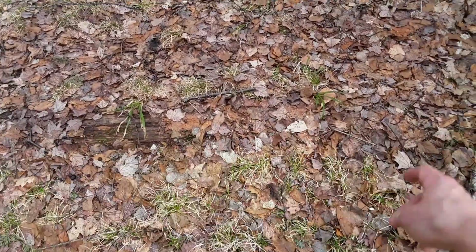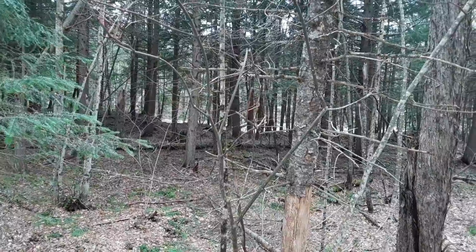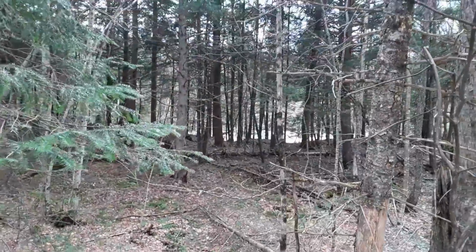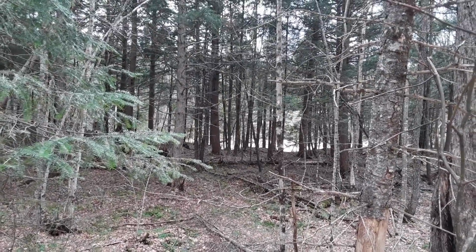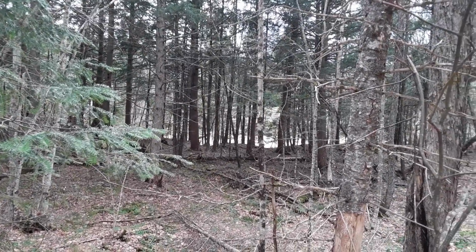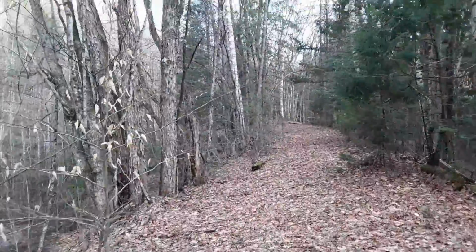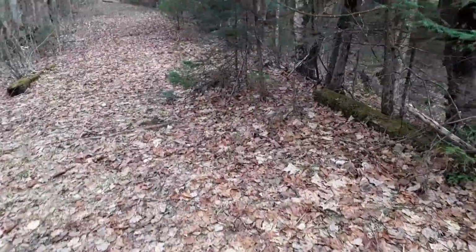That's a railroad tie. There's another railroad tie. So if you were driving a car down here, it would be bump, bump, bump. Oh, you saw that? That tree just randomly fell over. I missed it, but about a half hour ago, there was a moose. I didn't get it on camera though.